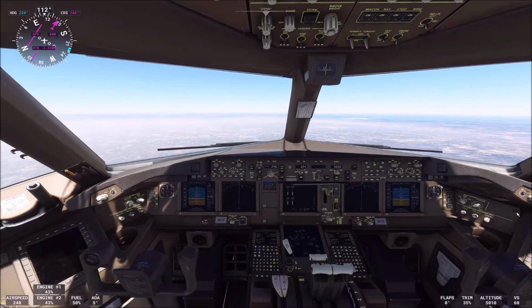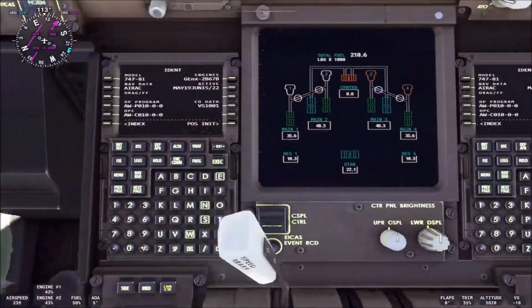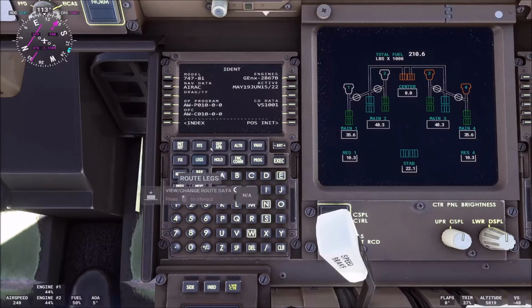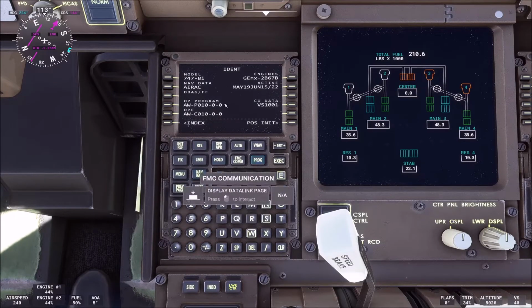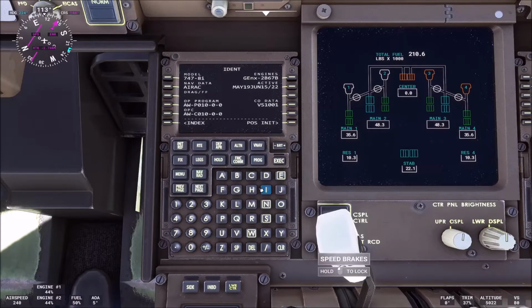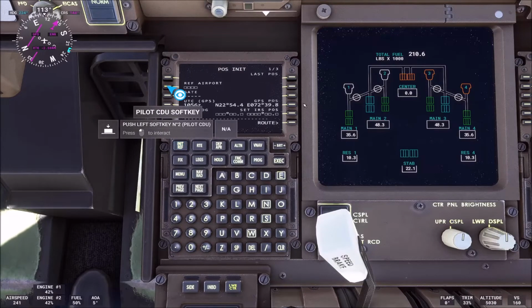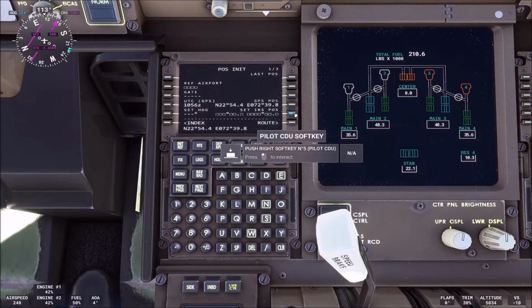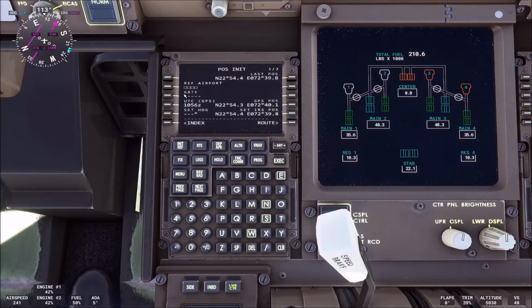So little by little, let us gain some time and let us have a look at our FMC, because we don't have actually, we have a few waypoints but we don't have any flight plan. So let us see if it will work or not. Okay. Position. Position initialized. Airport was Ahmedabad.